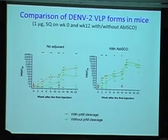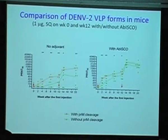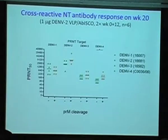Okay. But when we use strong adjuvants like Abisco, the differences between the two groups seem to be not as high as in the absence of adjuvants. But there are some tendencies of higher neutralizing antibody response in mice with VLP with Abisco. At the end of the two doses that we use to immunize mice, in the presence of Abisco, we see quite similar neutralizing antibody levels in mice. We also see cross-reactive antibody responses to dengue1, dengue3, and dengue4, and quite similar to dengue2. There seem to be no major differences in neutralizing antibody titers.